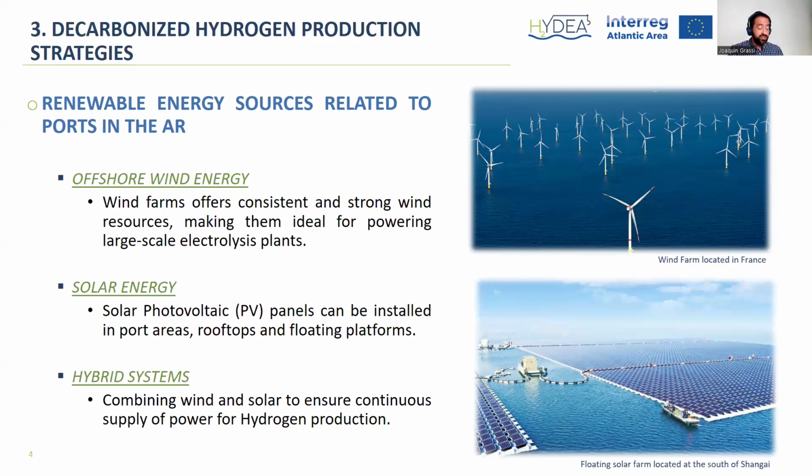Another topic we must talk about is the strategies to decarbonize the production of hydrogen. As we mentioned before, green hydrogen production utilizes only renewable sources, and integrating renewable energy sources is key to hydrogen production. Offshore wind farms, for example, especially in the Atlantic region, provide a consistent and robust energy supply, ideal for electrolysis. The proximity to ports minimizes transmission losses and infrastructure needs for hydrogen transportation. Offshore wind farms in the Atlantic region also have high capacity factors, making them suitable for continuous hydrogen production.